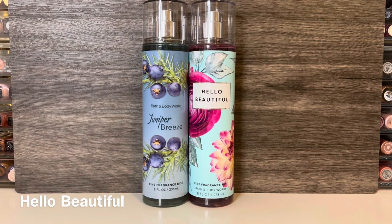And for comps, first I have Hello Beautiful, which has notes of white gardenia, jasmine petals, magnolia blossom, pink nectarine, and cotton musk. This is a pleasant jasmine scent with nectarine and musk. These both smell very clean and fresh, but Hello Beautiful is a bit sweeter and fruitier, while Juniper Breeze is more airy with that very light woodiness.